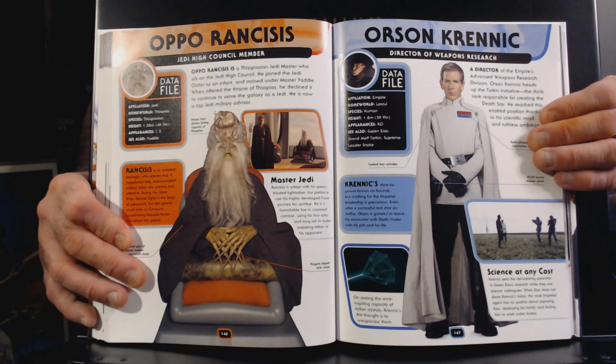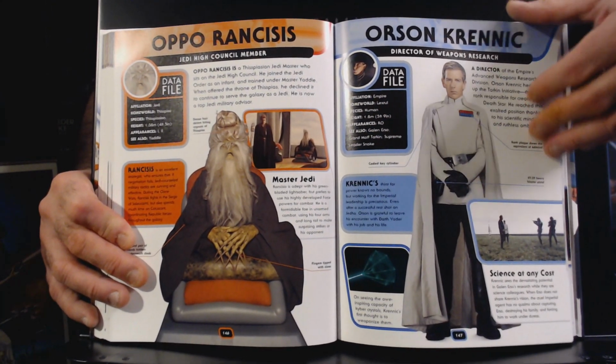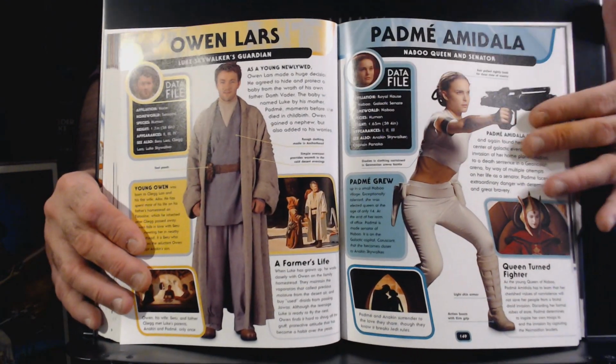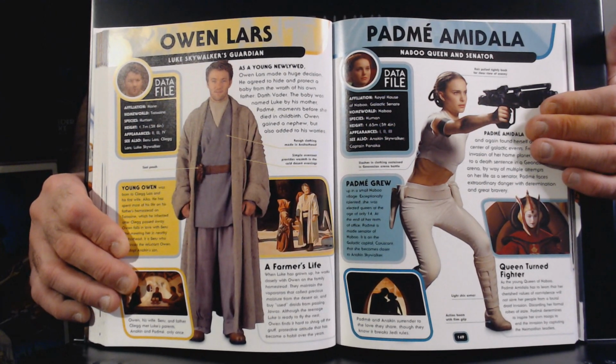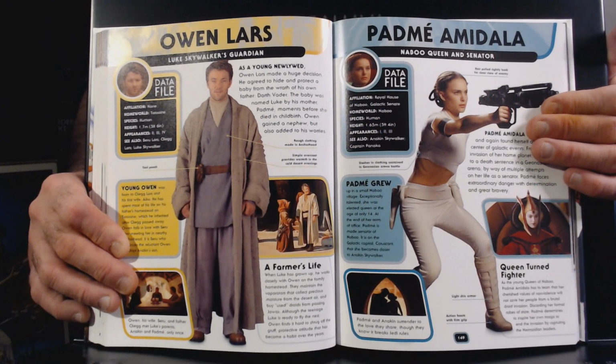Alright. Oppo Rancisis, Jedi High Council member. I don't know how to pronounce that. Orson Krennic, of course, Director of Weapons Research. Owen Lars, Luke Skywalker's guardian. It is technically his uncle. Like his step-uncle. Right? Yeah, that's who it would be.